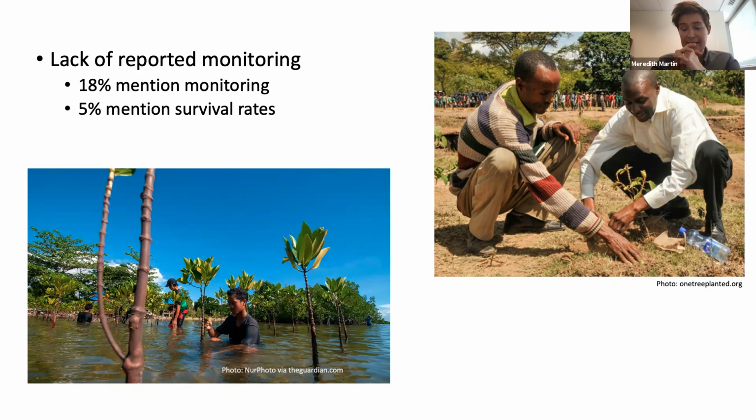And we found that only 18% of the organizations that we looked at even mentioned monitoring their plantings at all. And of all of them, only 5% actually mentioned measuring survival rates. And I put a photo of some mangroves here just because there have been case studies, particularly for mangroves, but with a huge range of different plantings, showing that in many cases, when we actually go back and monitor and see what's surviving, there are really atrocious survival rates. So a study in Sri Lanka found a less than 10% survival rate for mangrove seeds planted. We found that mangroves were a pretty commonly reported group. 13 organizations across 26 different projects reported using them.